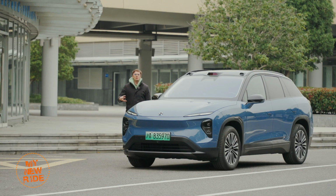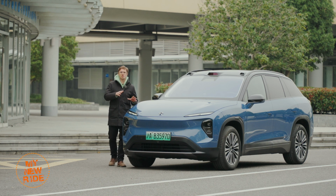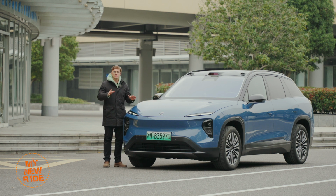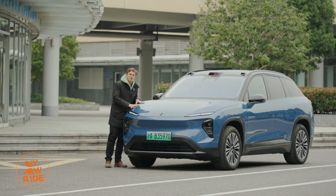Despite its slightly confusing positioning within the NIO family, the ES7 is certainly an upgrade over the previous generation of NIO SUVs, not just in terms of interior styling and material quality, but also in terms of the sheer driving experience. To put it another way, what do European customers have to look forward to? Well, a very good premium EV SUV.